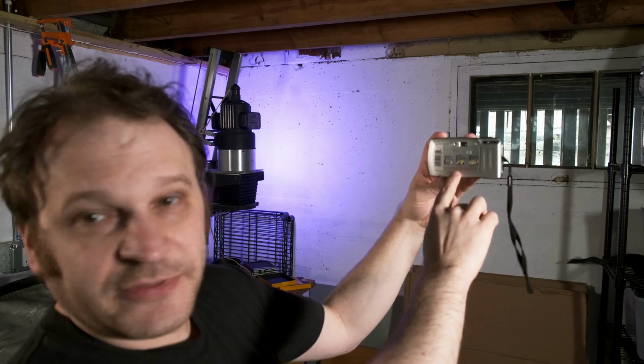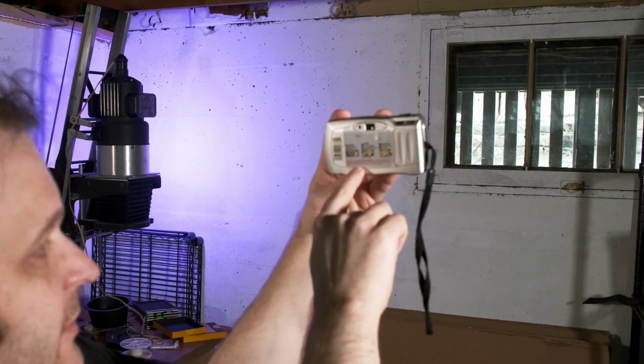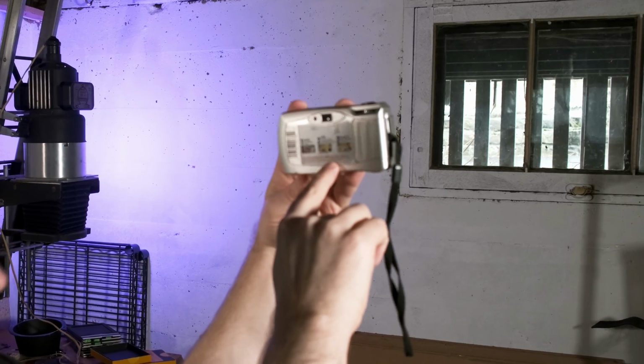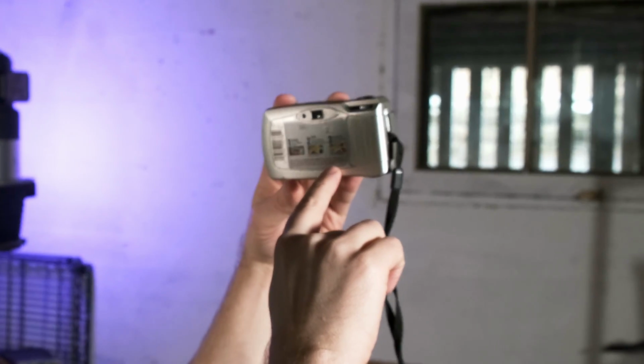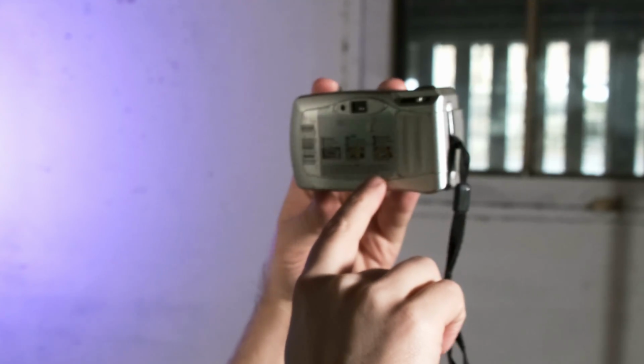Walgreens used to issue these, and it even says right on the back here. Can you read that? Return camera to Walgreens for 1 hour processing. We'll reload it with a fresh roll of Studio 35 film, 400 speed, 24 exposure. So it's basically a glorified point and shoot disposable camera.